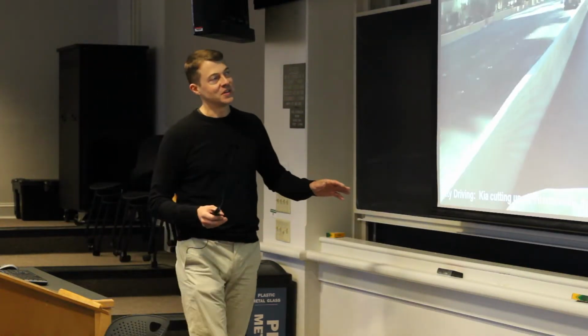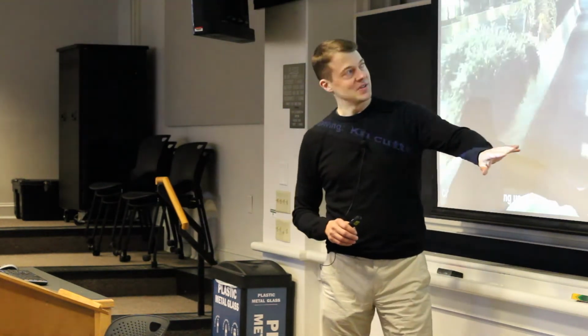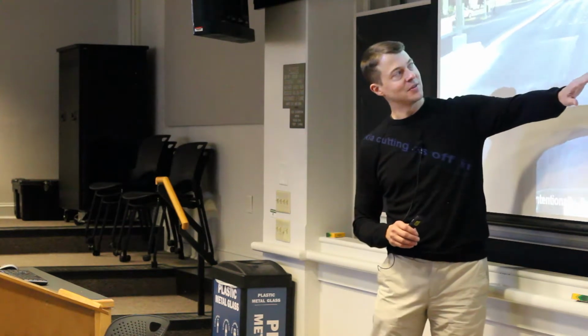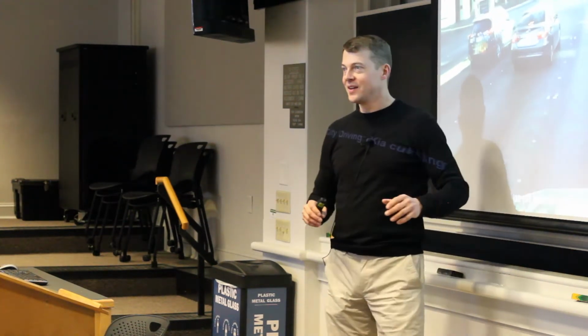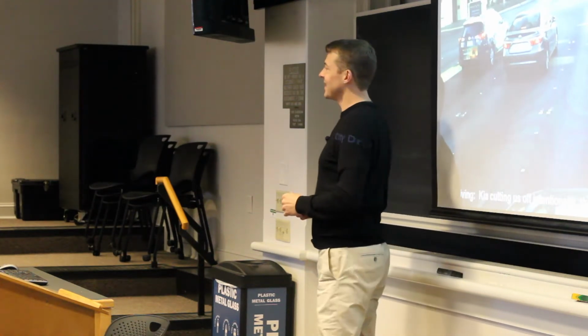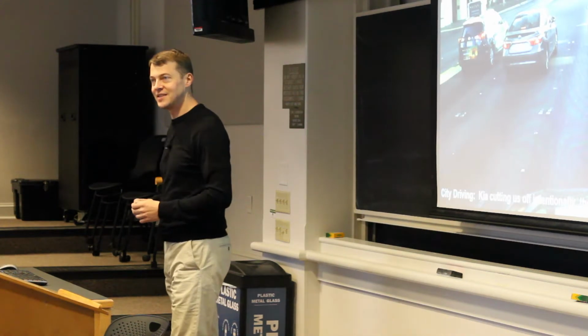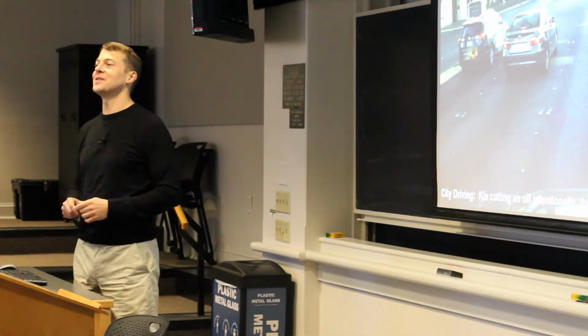Another situation, and this was not an abrupt cutoff, but I thought it was interesting because we had a Kia that cut us off, and it went back into the center lane. You're going to notice that they start rolling down their window. The driver goes, "Hey man, is that thing autonomous?" Safety driver says, "Yes, it is." He goes, "Well, I intentionally cut you off because I wanted to see what a self-driving car would do."